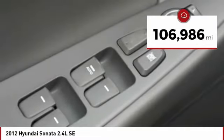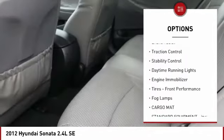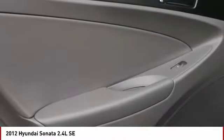Here are some of this vehicle's great options: tire pressure monitor, heated mirrors, aluminum wheels, brake assist, traction control, stability control, daytime running lights, engine immobilizer, tires, front performance, fog lamps.